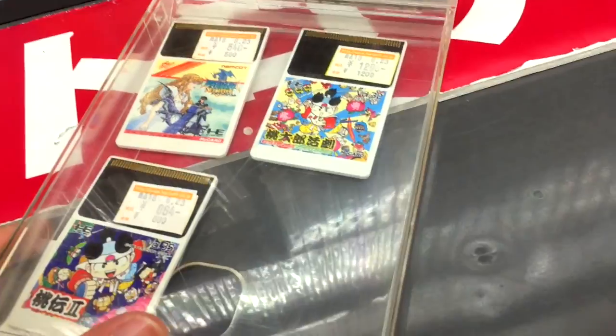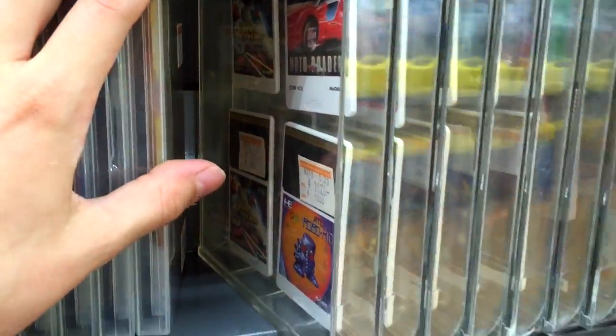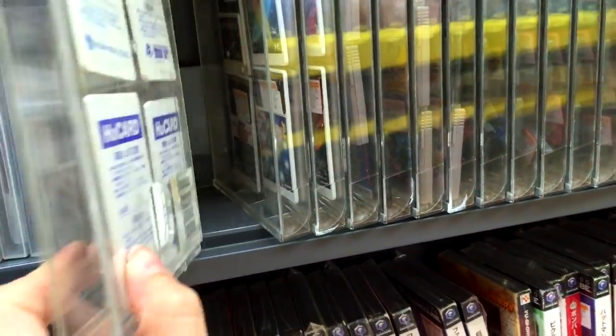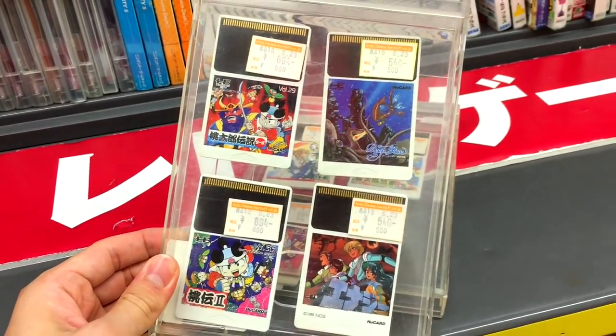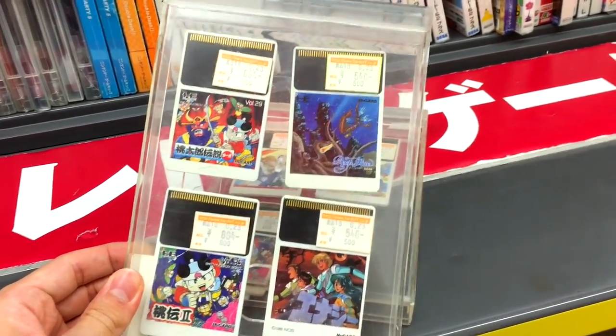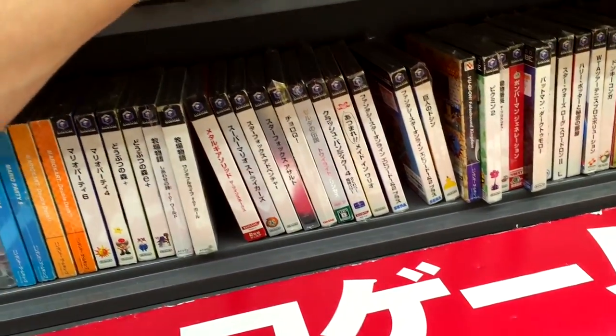Oh wow! And then here's some loose Who cards. Wow. Anything interesting? I mean, they all look pretty cool. They all have some great art on them. I just couldn't tell you anything about them. These are like $5 each. Wow. Probably get a nice, cool set.